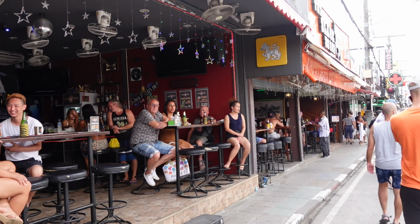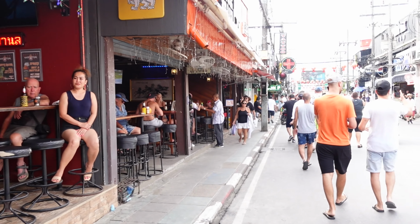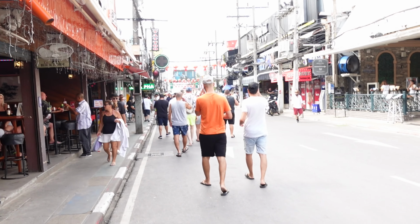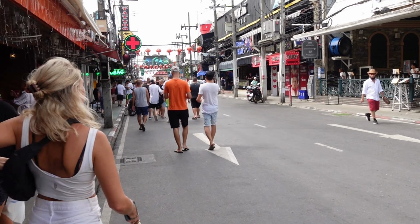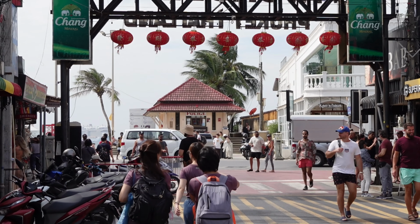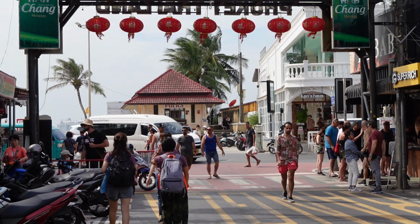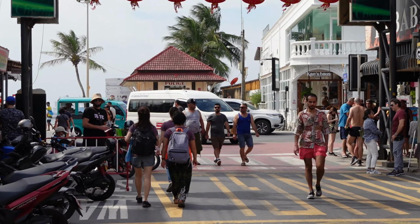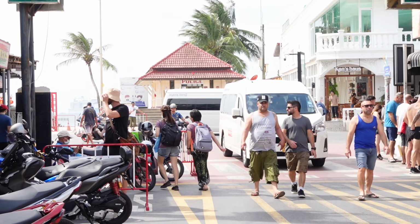Open, of course, this time of the day. But it is a little bit rude to point the camera into where tourists and bar girls are working. And after walking the few hundred yards down Bangla Road, you come out on Beach Road.